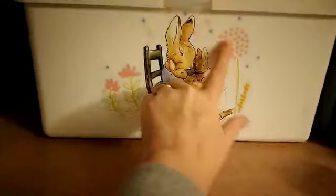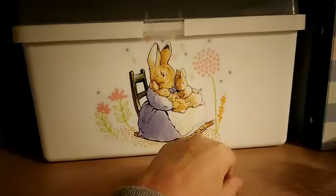So this is a plain white box that I got from Mothercare when Mothercare was still going. And I just got some Peter Rabbit stickers and stuck them on the sides as well. I think there's one on the top there. Yep.